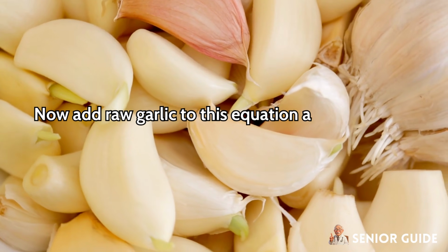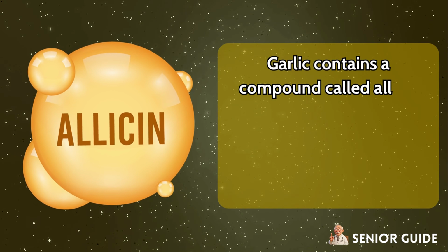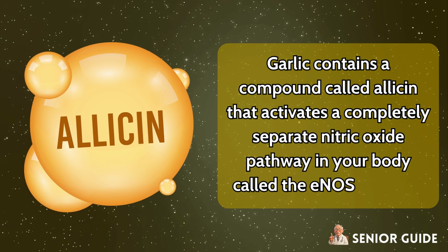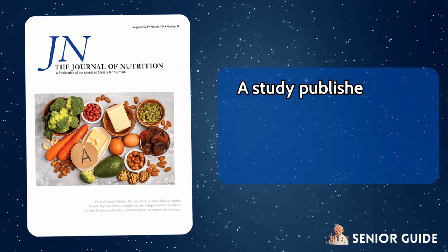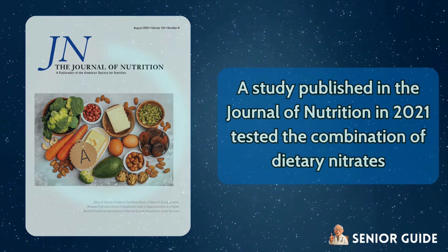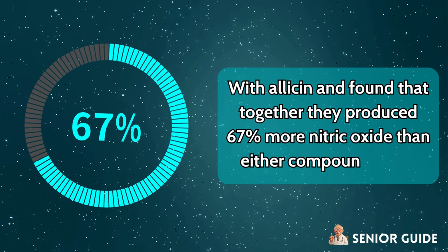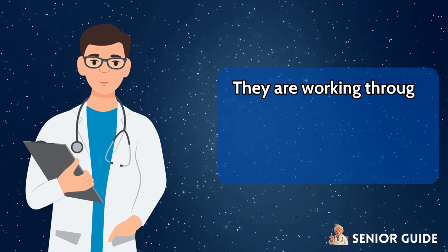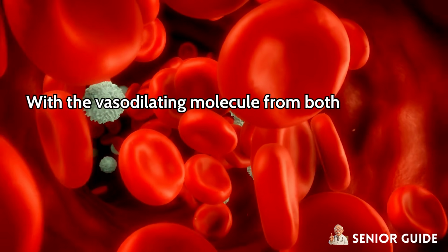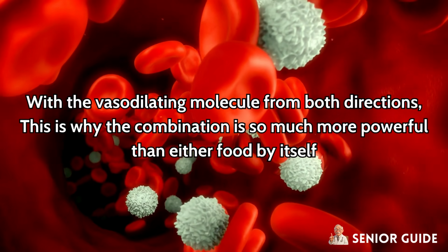Now add raw garlic to this equation, and something extraordinary happens. Garlic contains a compound called allicin that activates a completely separate nitric oxide pathway in your body, called the eNOS pathway. A study published in the Journal of Nutrition in 2021 tested the combination of dietary nitrates with allicin and found that together they produced 67% more nitric oxide than either compound alone. They are working through two different doors simultaneously, flooding your system with the vasodilating molecule from both directions. This is why the combination is so much more powerful than either food by itself.